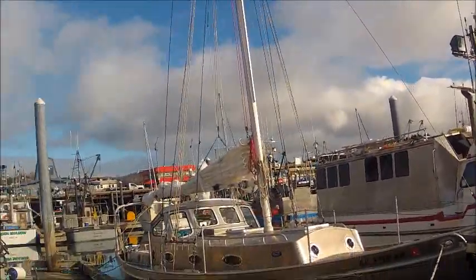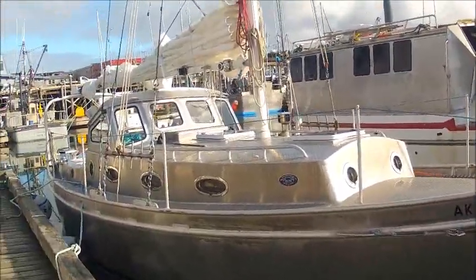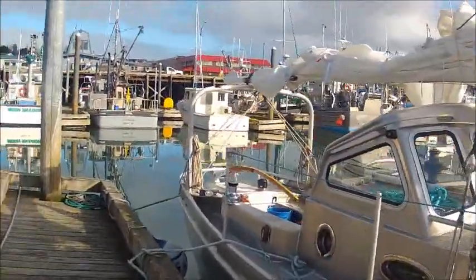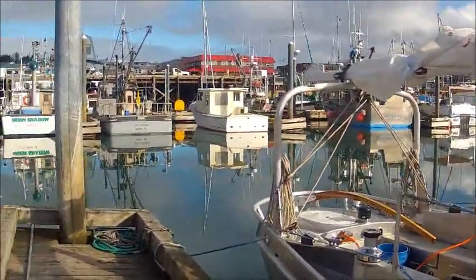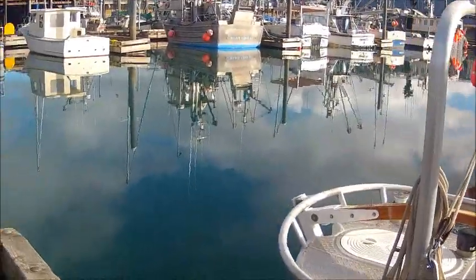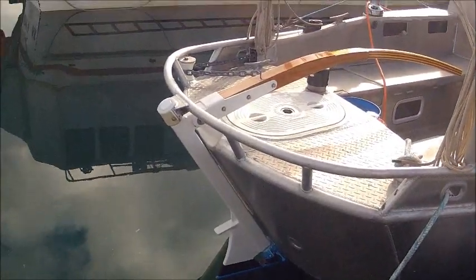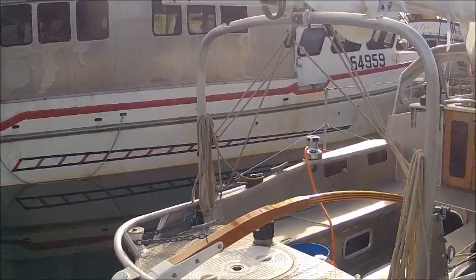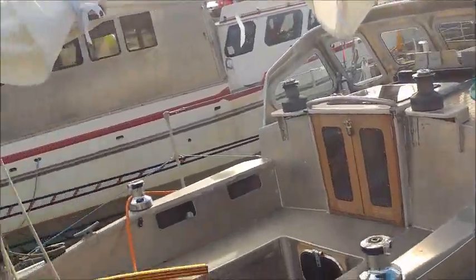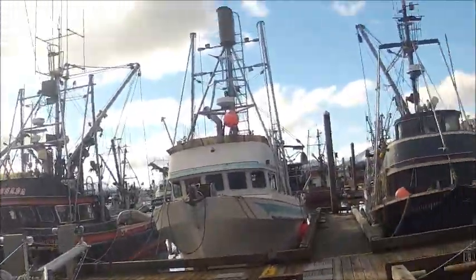Ooh, aluminum sailboat. Solid aluminum. Yeah. Nice looking aluminum sailboat. Now, where do you put your backup kicker? I guess if you got sails, that's optional. He might have a little installed putter in there. Nice.